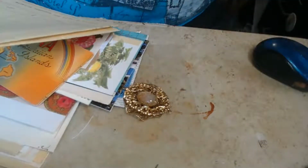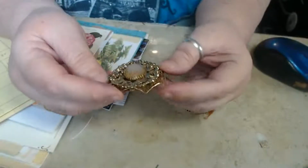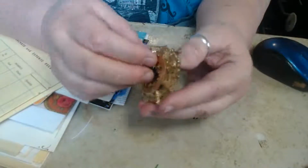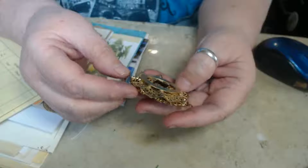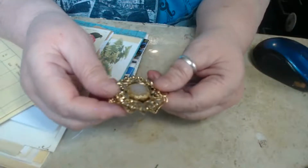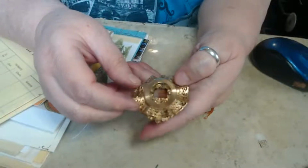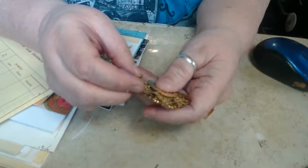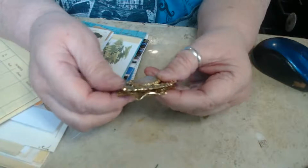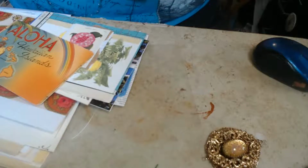Oh, so fun. Now that is interesting. That is 2 layers. And I wonder, huh, no, it's made like that. I was going to say, I wonder if she put that together, but it looks like it was made like that. So, anyway, very cool. Very, very cool. She may have put that together. I don't know. It's very interesting. I like it. I've never seen anything like this.